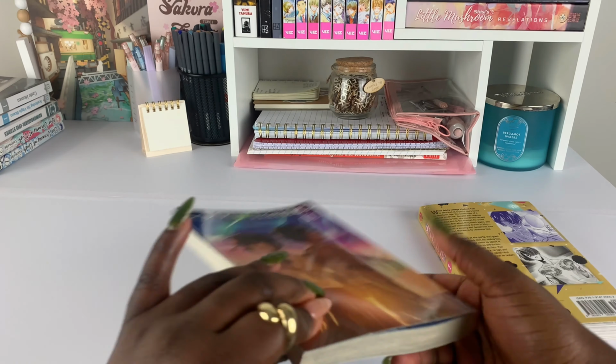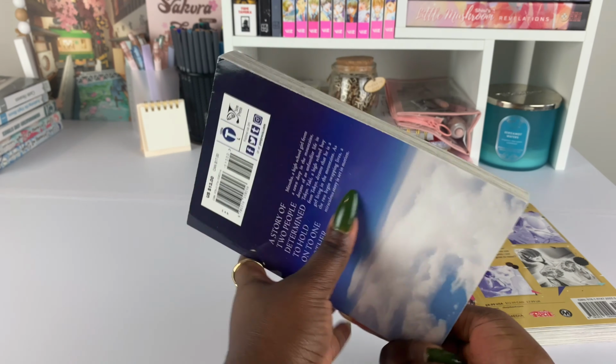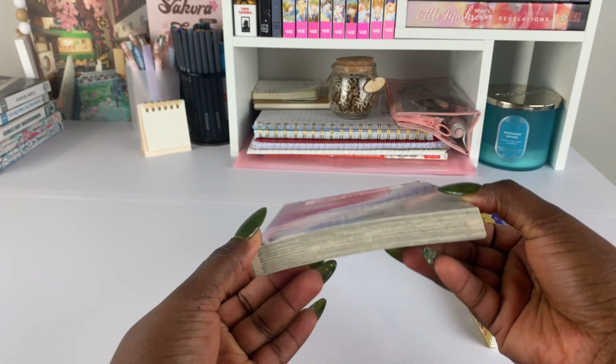And lastly, I have Your Name by Makoto Shinkai. I think a lot of people are probably familiar with the movie. I picked this one up because I want to read the manga, see how much of it was actually adapted into the movie. And I actually really like Makoto Shinkai's work.